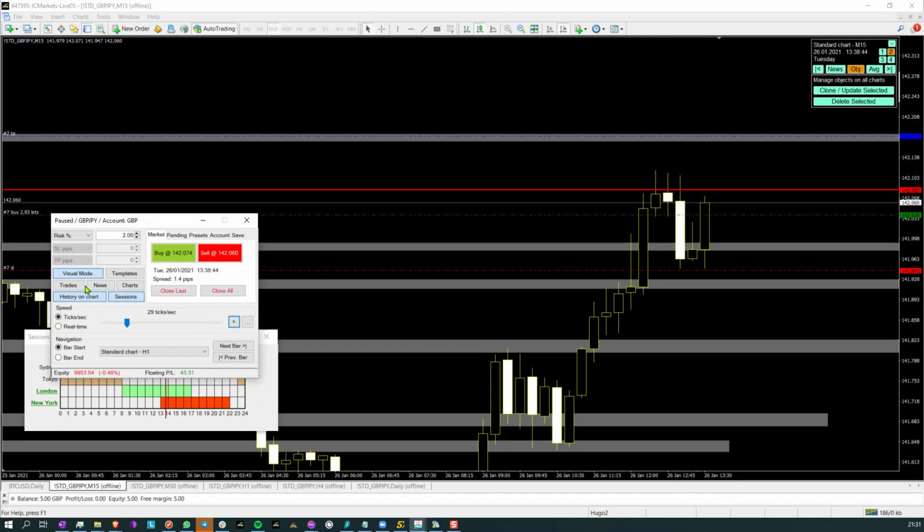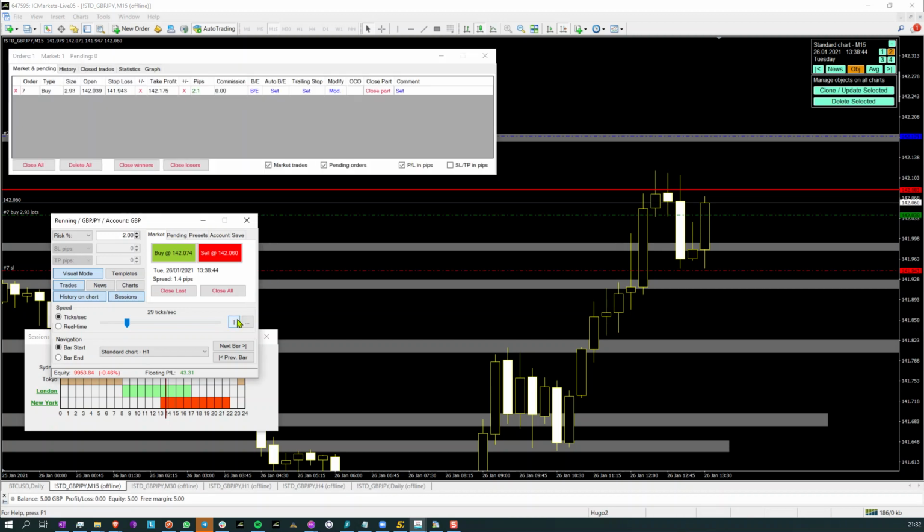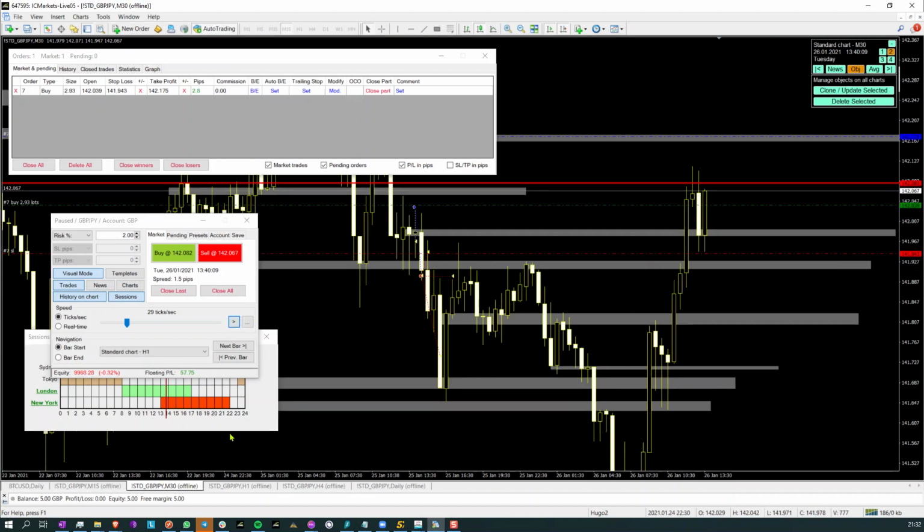Let me put the trades on. Let me check M30. M30 is looking good. I want to see this M30 closing higher. Higher, not lower. Higher. Higher. Much higher than that. Much higher than that. Yeah, much higher. A bit more higher.